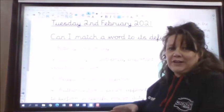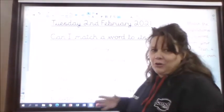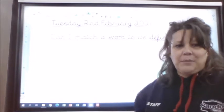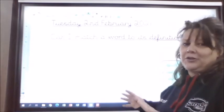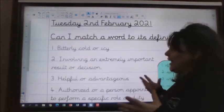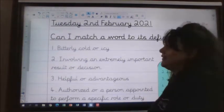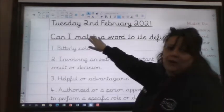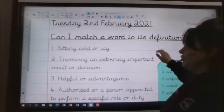Okay, so you're challenging Mrs. Heavey. Okay, do I know what these words mean? So I'm looking forward to getting my brain frazzled when I look at your work later with all of these fantastic definitions you've done. So recap, date, our learning question is, can I match the word to its definition?